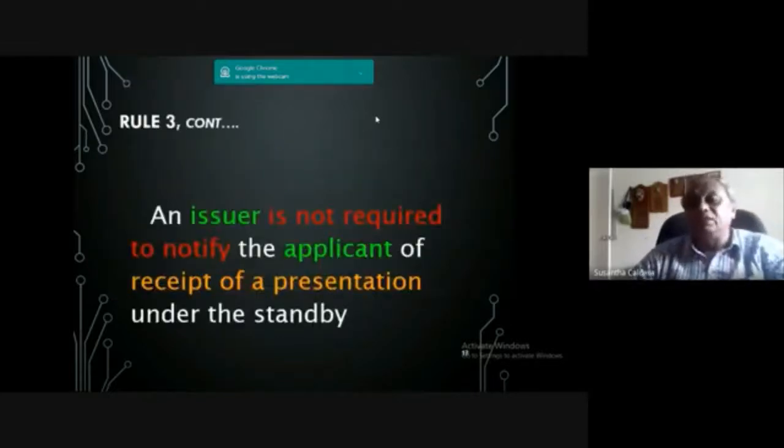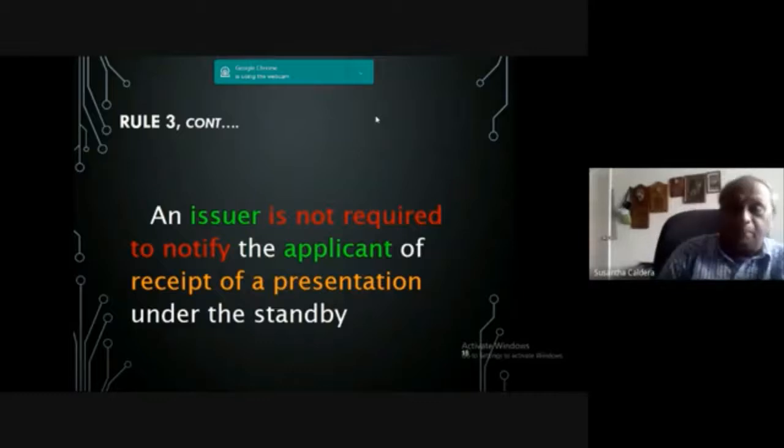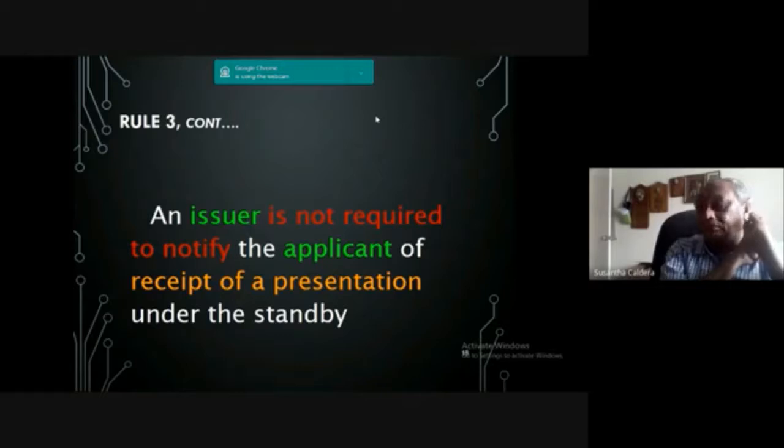An issuer is not required to notify the applicant. The issuer is not required to notify the applicant of receipt of a presentation under the standby. Applicant can know that. Normal, right?